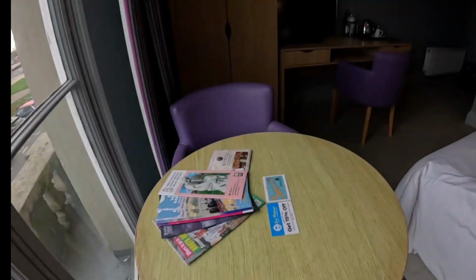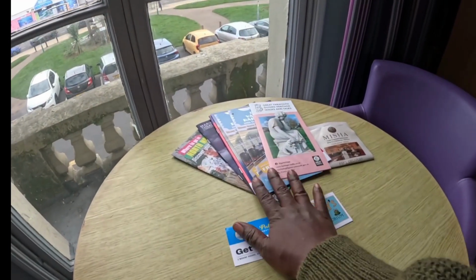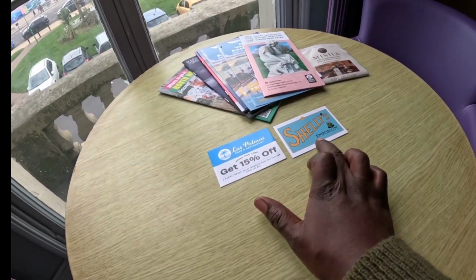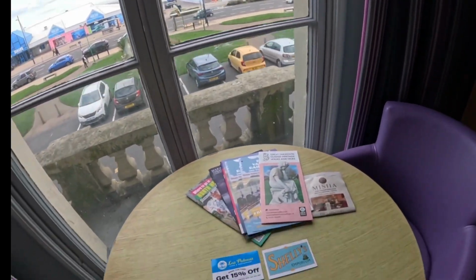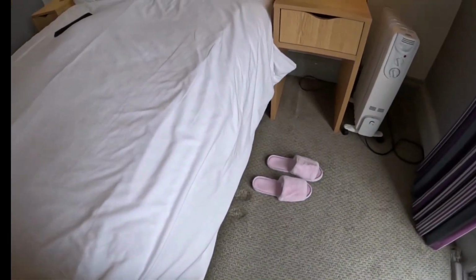So guys, yeah, the table, lovely, cute, round, works well for me. And yeah, lots to do in Great Yarmouth. One day is never enough. And as you can see, I've been to Shelley's Emporium, and I've had dinner at Misha, and looking forward to this evening's meal. I've got my slippers down there.